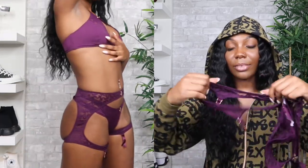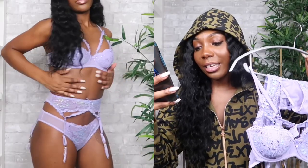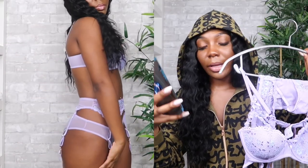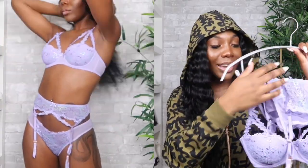this is it. I sized up so that I could give myself that extra space for my thigh. Just keep that in mind when you're ordering, to remember thigh size when you're ordering that garter belt. This is the iridescent lace cage bra with their garter belt and bikini. It gives me fairy vibes. I feel like a princess fairy when I wear this. It's super cute. I like this.